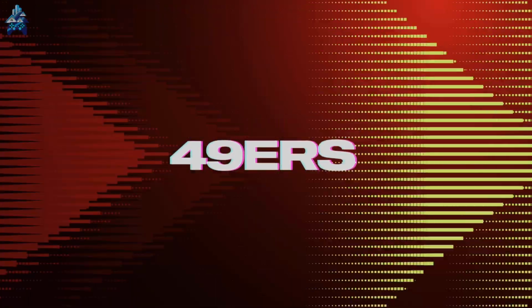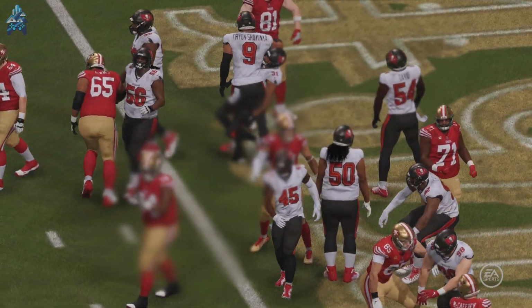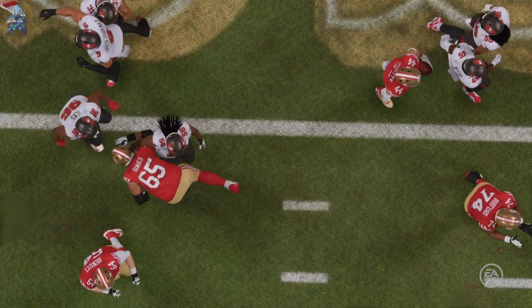And now the extra point can tie this thing up in the final minute. And while it appears the heavy lifting was accomplished by scoring the touchdown, they're still down 1. That extra point is not a gimme.